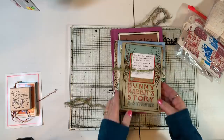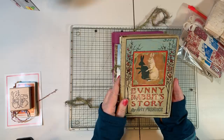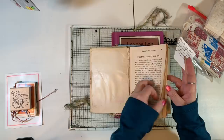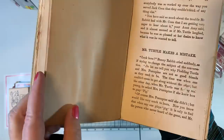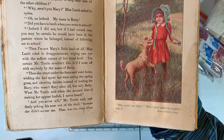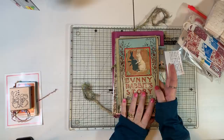She says about this book, this little guy wouldn't let me leave him in the thrift store. I don't know if you can do anything with him, but if anyone can, it's you. Bunny Rabbit Story. Oh my gosh, it's seen better days, hasn't it? There's some cute little images in there though. Look at that. That's cute. Oh, look at that. That's really cool. Yes, something can be done with him. He just needs a little love. I love the cover. Yeah, thank you so much, Anita.